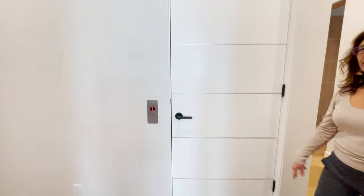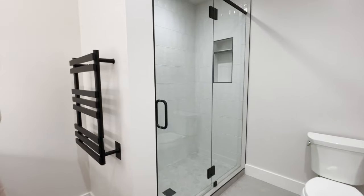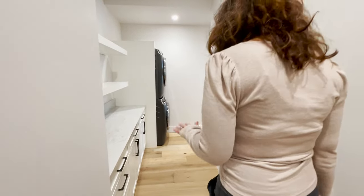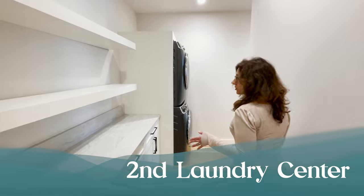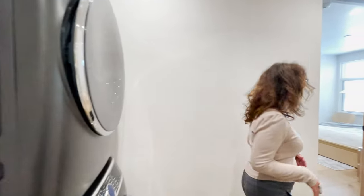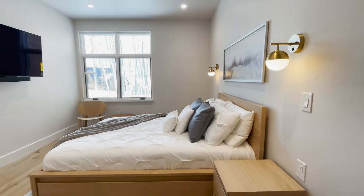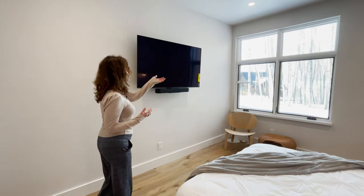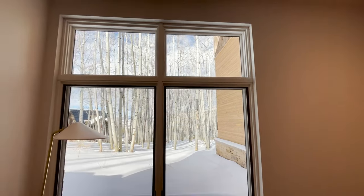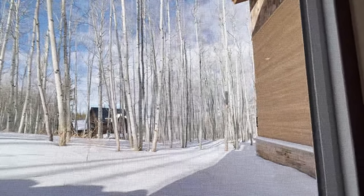Here's your elevator, another bedroom, very simply laid out. Here is your additional, your second laundry center, which just makes it very convenient for everyone that's on this level. Here is one of the other en suites. I love this view out the window. You don't always have to have mountains. These aspen trees are just beautiful.